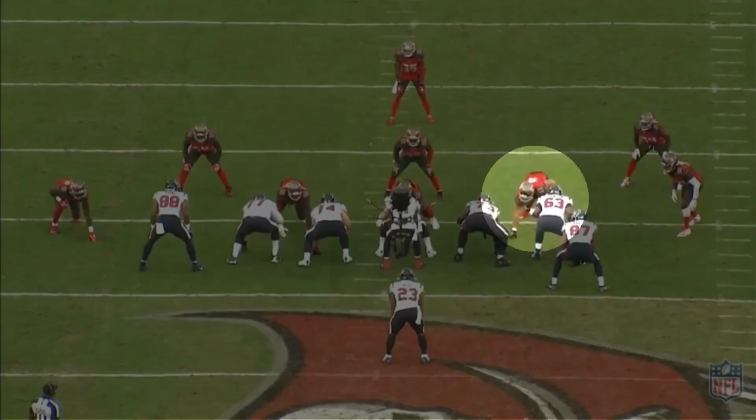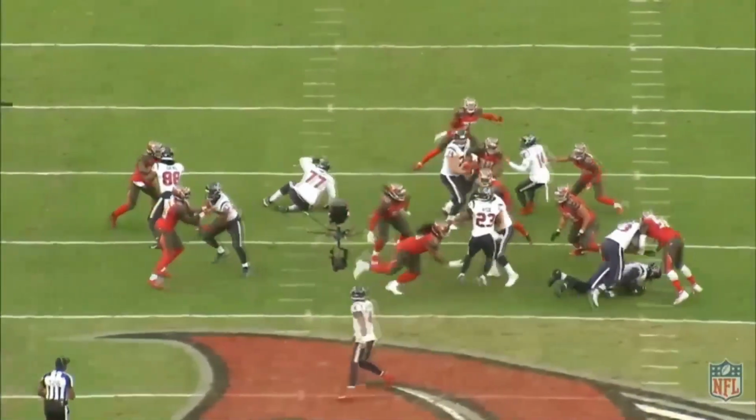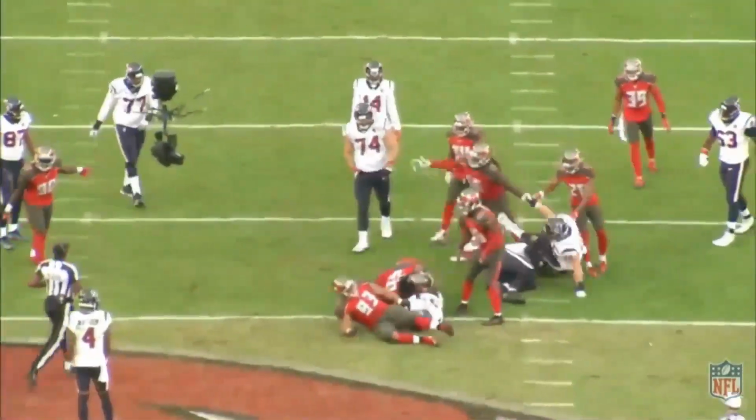Also, same play, Ndamukong Suh, number 90. He tosses 73, Zach Fulton, to make this tackle on Carlos Hyde, number 23. He just throws him to the ground. That's how you do it.